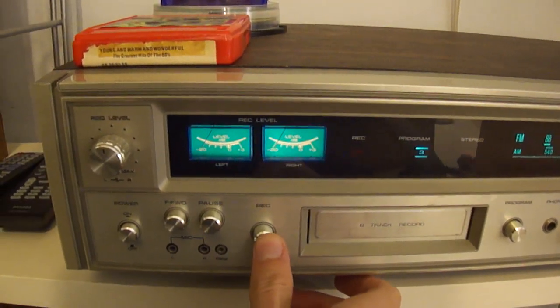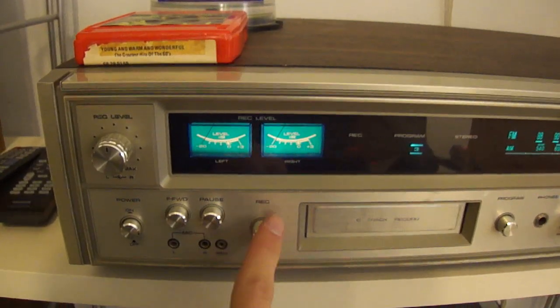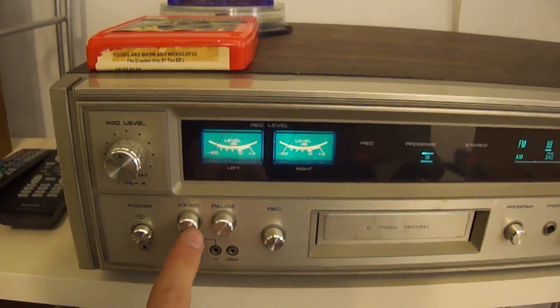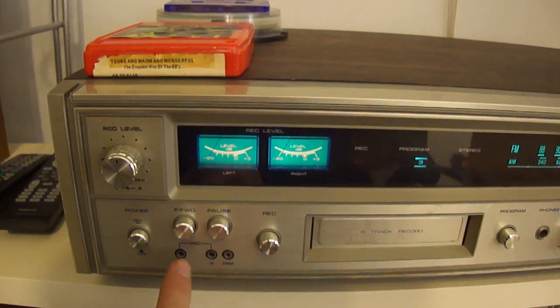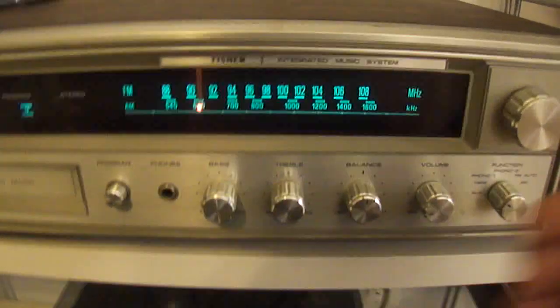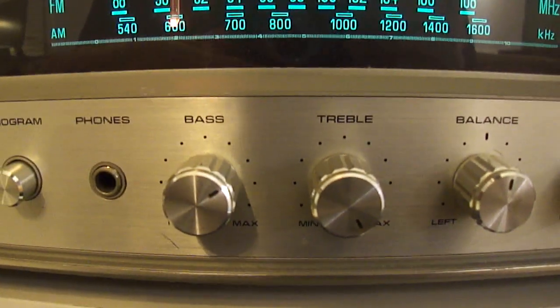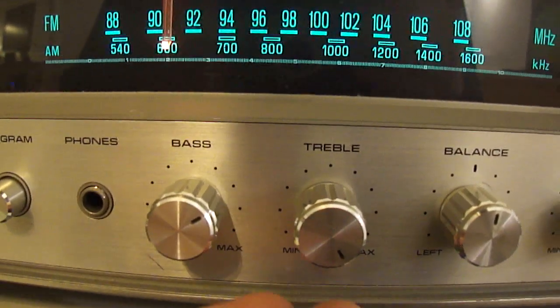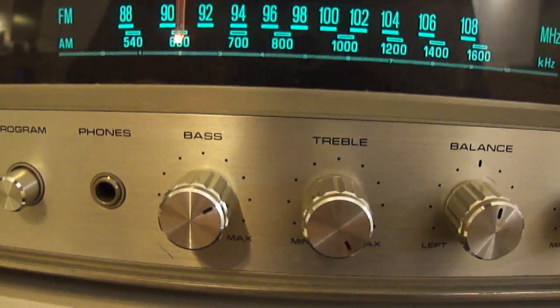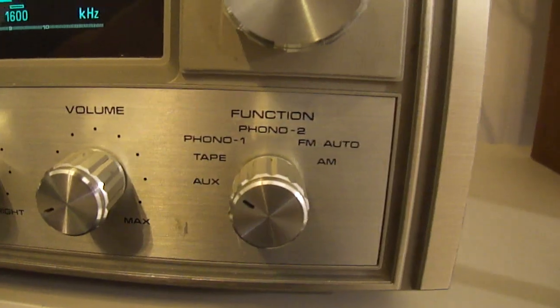And I showed you the test you can do before you put your recordable 8-track in. It also has fast forward, pause, reverse order, and microphone inputs, stereo. Take a look at the tuner over here. And of course you have your two sound adjustments for bass and treble, balance, volume, and your function indicator over here.